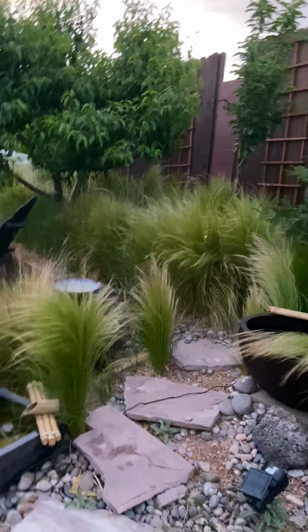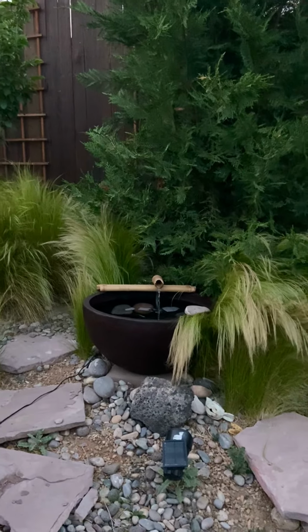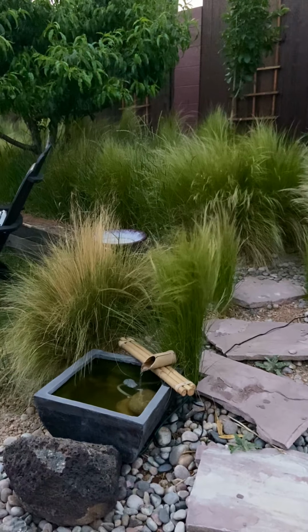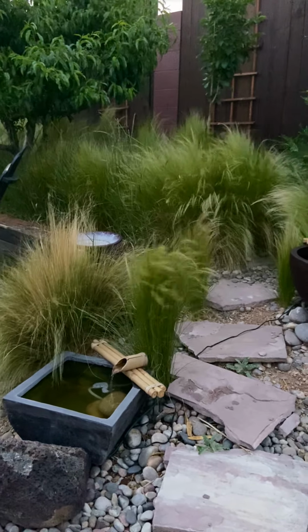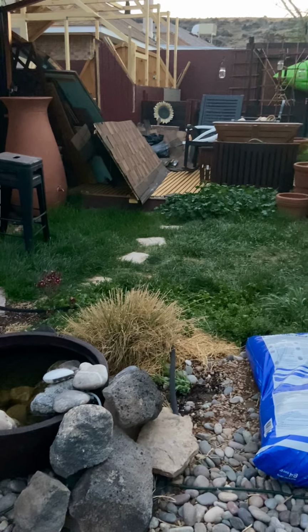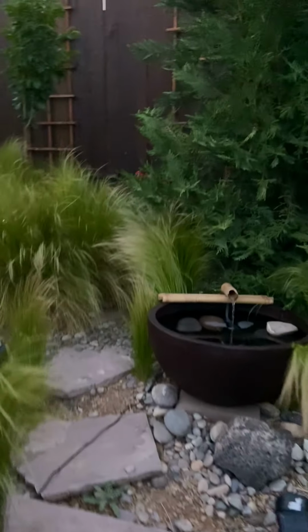I did add some water features this year. I love that. It's so pretty and peaceful, and I still need to hide all the cords. This was the one I had originally, and I don't know why, but it's turning green even when I put the stuff in it. I don't know what the deal is. And then this one here, I plan on adding the bamboo little fountainhead, because then it'll all match. It'll look pretty.